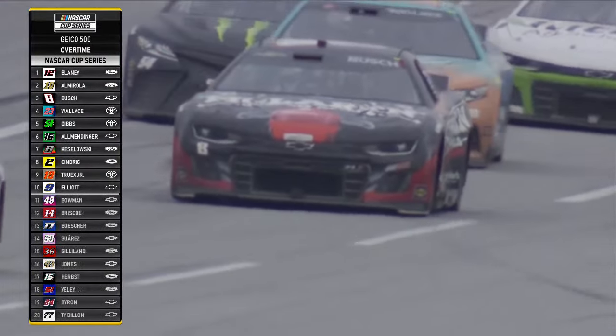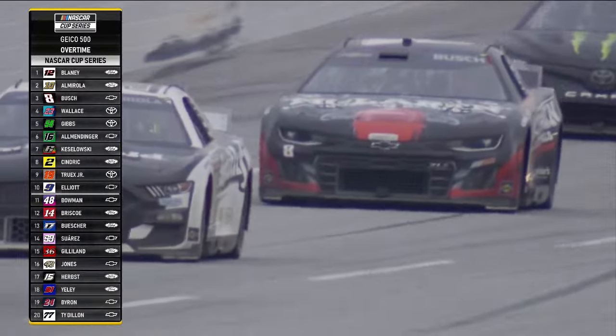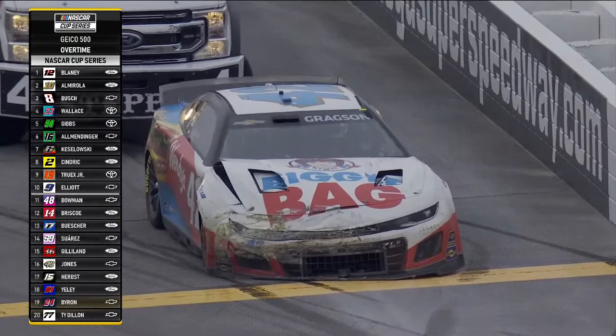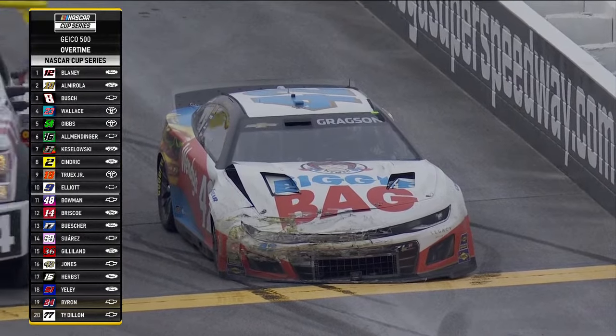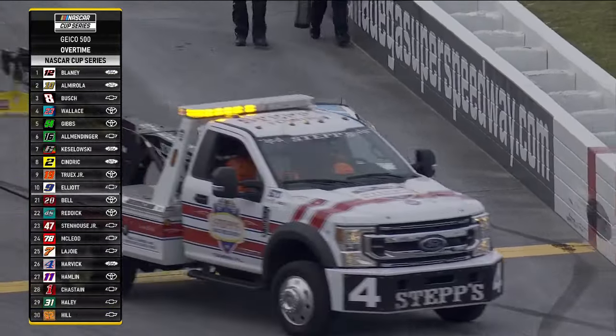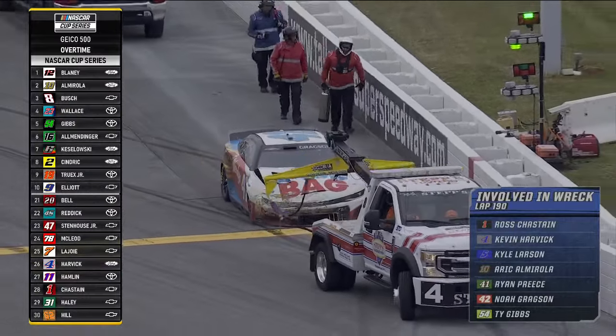No reason to red flag it. The track is not blocked. As we said, it was a four-car pileup. It was not the big one. Noah couldn't get going. Now they're having trouble. Noah can't get his car around to pit road. This is going to take even more time. Might add another lap to this.